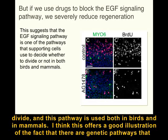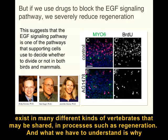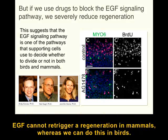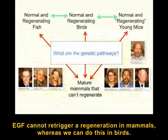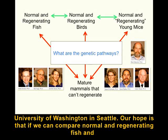I think this offers a good illustration of the fact that there are genetic pathways that exist in many different kinds of vertebrates that may be shared in processes such as regeneration. And what we have to understand is why EGF cannot trigger regeneration in mammals, whereas it can do this in birds. And I should add that this work was done by 3 members of the HRP consortium, myself, Neil Siegel in Los Angeles, and Jennifer Stone at the University of Washington in Seattle.